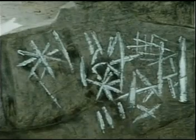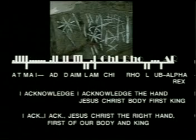Now the translation. And in ancient Irish, it states, Atimaya ad dim, lam, which is hand, kai ro, which is Christ Jesus, and then el, alpha and rex. The alpha is in Greek and rex is in Latin. Translated to modern day English, first, the words as they are: I acknowledge thee, the hand, Jesus Christ, body, first king.